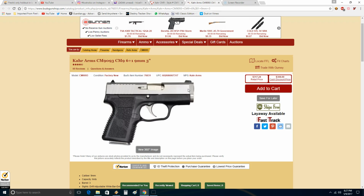He also doesn't like how they apparently auction guns. I see their little e-gunner thing up here. He says if they have a popular gun and they have a bunch of people on a wait list for it, they'll take it and auction it off to squeeze every last dime out of it, rather than giving it to the people who are on the back order list. That's what he claims. I don't know if they really do that or what. He thinks that's a terrible thing.